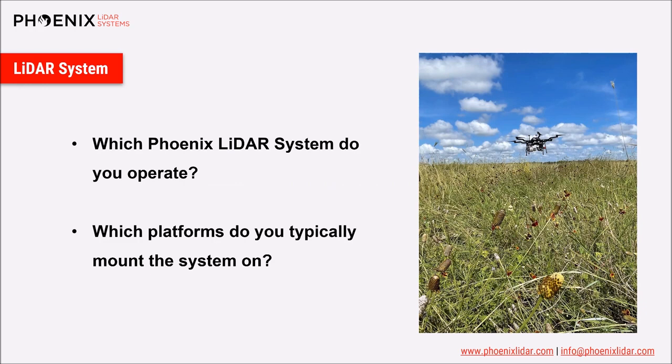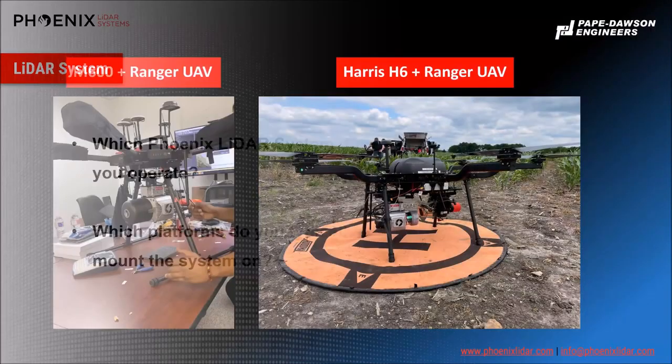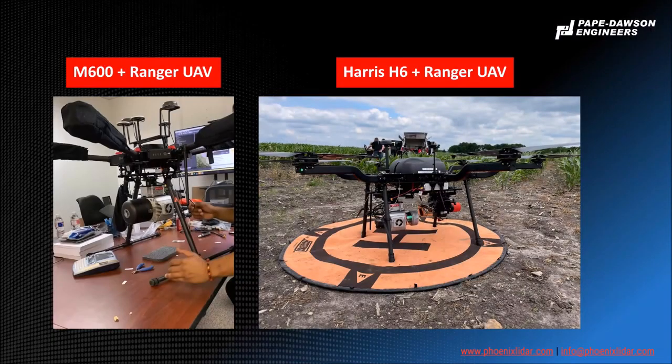So our Phoenix system is the Ranger, the VUX-1 UAV. And we started out with an M600, and we also fly a Harris H6, which we recently got a couple months ago. We're still implementing that and tweaking some things with that, but our main workhorse is the M600.